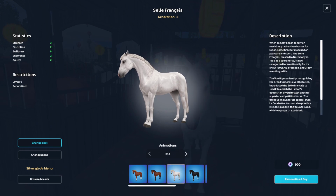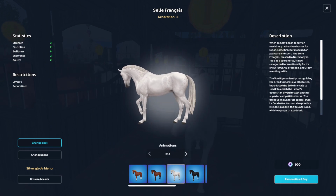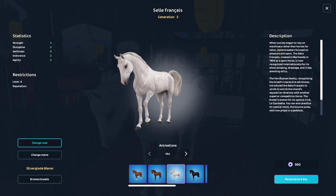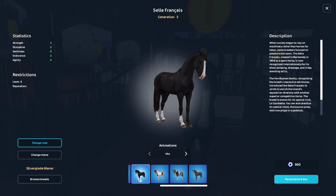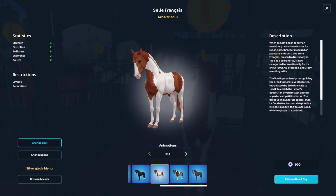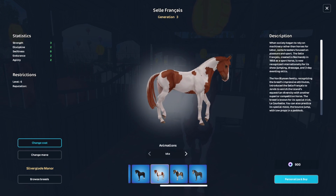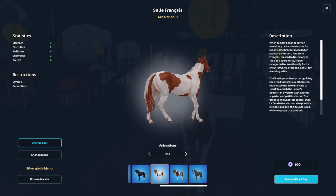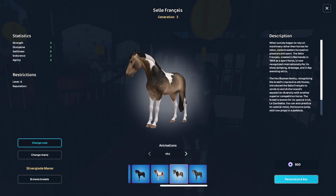And then we got the flea-bitten. It's not a bad flea-bitten. Okay, we have the black. I'm not into blacks. Oh, my word, actually, this is the coat I really want. That's the coat that I want to buy. It really looks amazing. Look at the two-colored tail, wow, it really looks nice. Okay, wait, the other ones?